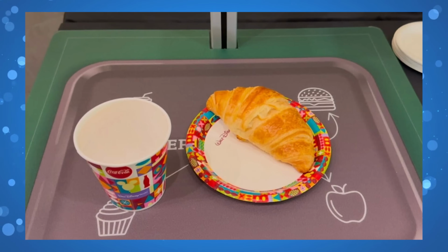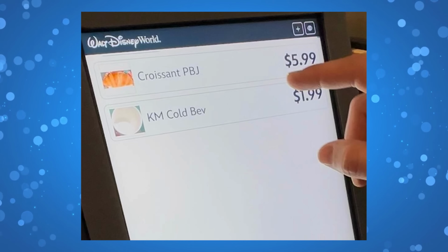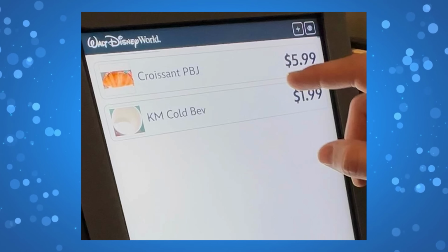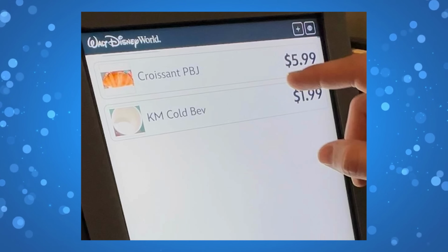Of course, we tried it for ourselves and purchased a regular croissant and a cold drink. Our croissant, though, scanned incorrectly as the PB&J croissant, but a cast member quickly fixed this before we paid. We also had to remove the wax paper that we used to grab the croissant so the croissant could be scanned correctly.